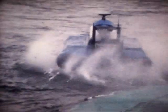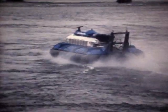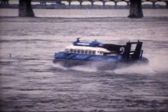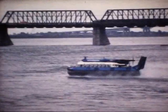This was brand new technology at the time. There were none in service. It was a way of travelling over water in which it was neither a boat nor an aircraft, but it was riding not on water but on air. You had the engines that pushed air downwards so that the boat was pushed upwards, and it rode on a pocket of air. It's about 4 inches above the water.